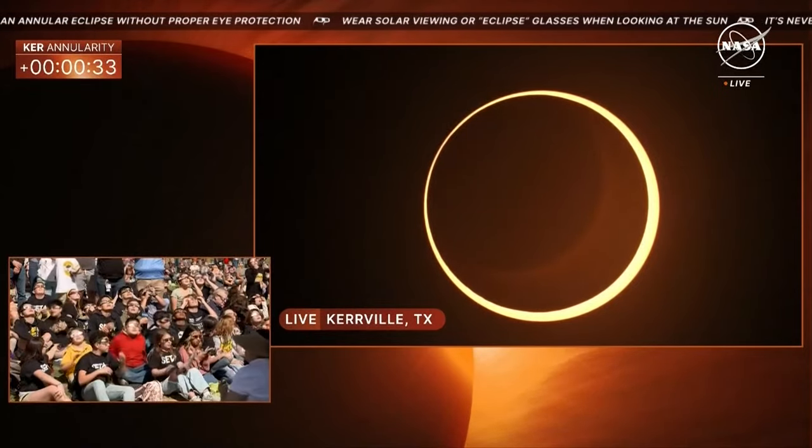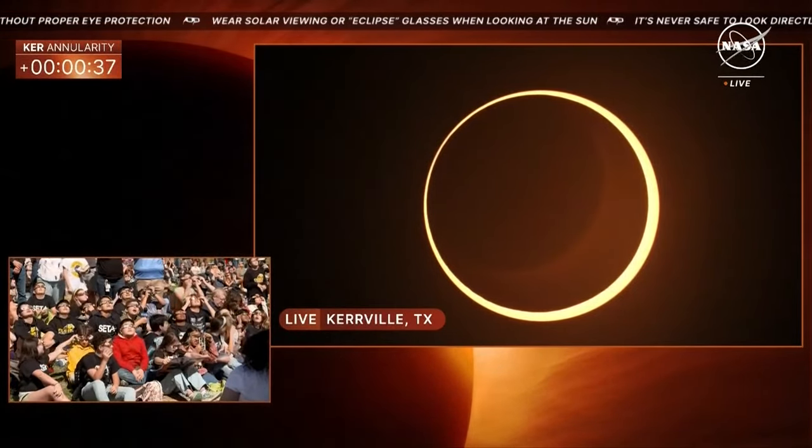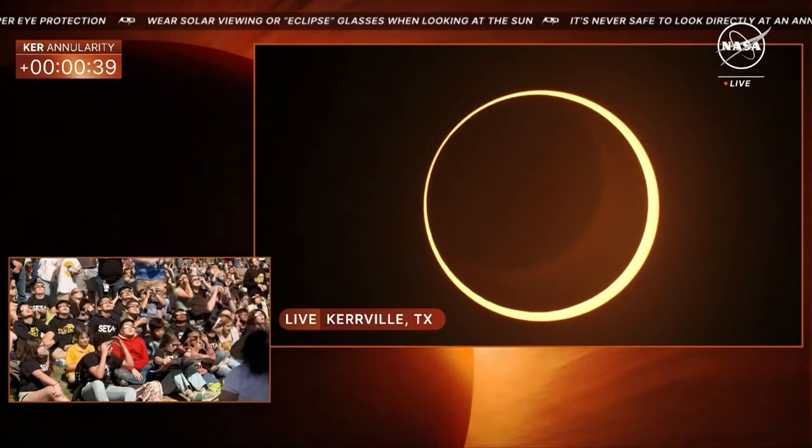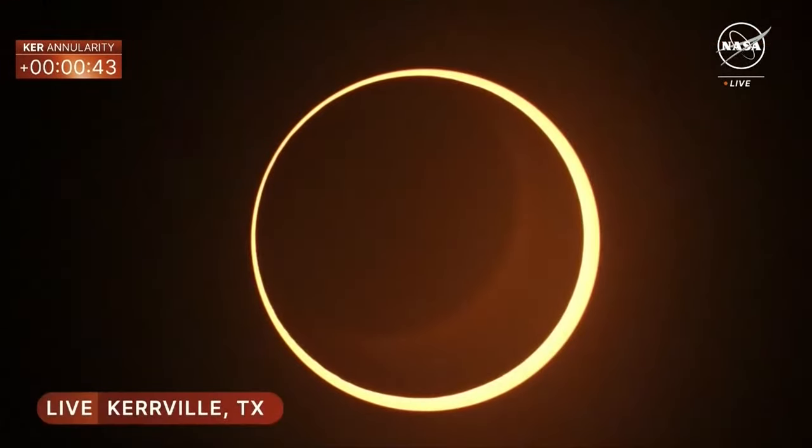I agree. This is your first annular eclipse. Was it what you expected? We've seen all of the photos from previous annular eclipses, but as I look again, it's incredible how the moon and the sun are able to line up like this. And again, the moon is way smaller than the sun, but right now it's really giving it a run for its money.